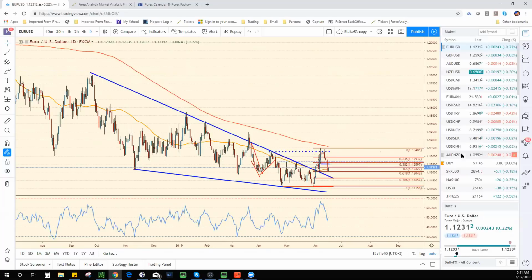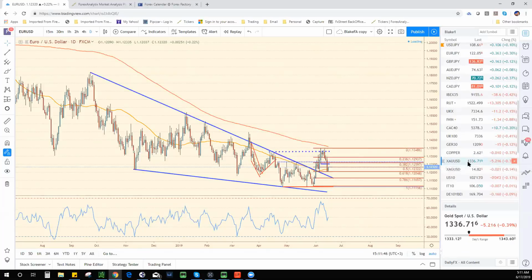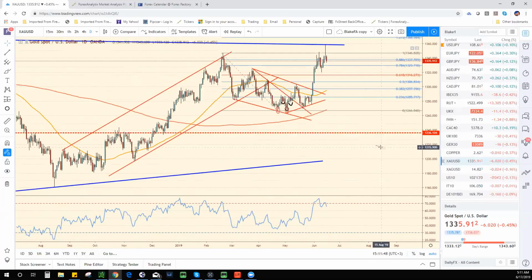The flip side to that is if gold does reverse, then the dollar might actually see new highs. And remember, this all hinges now on the Fed, on Wednesday. That's it, plain and simple.